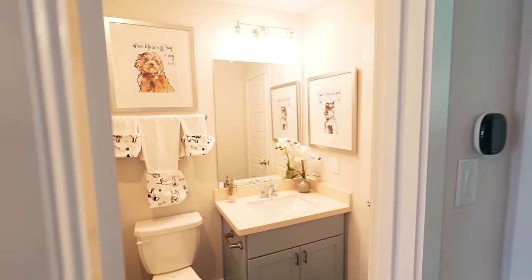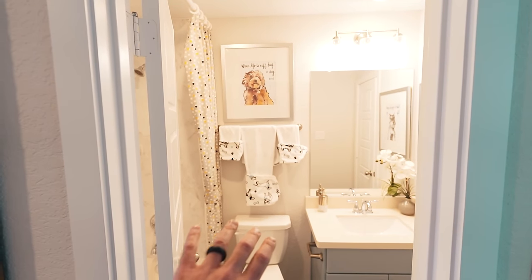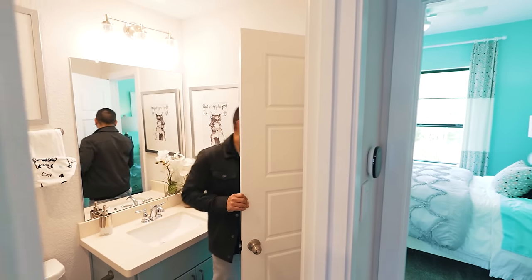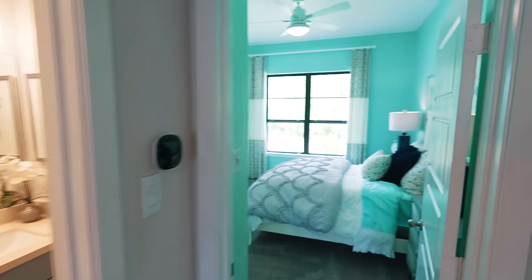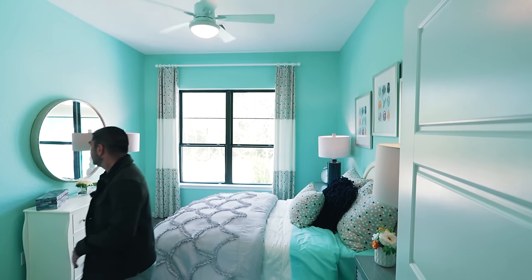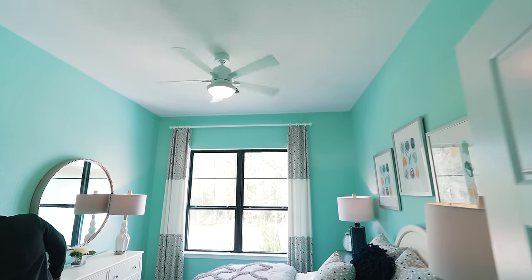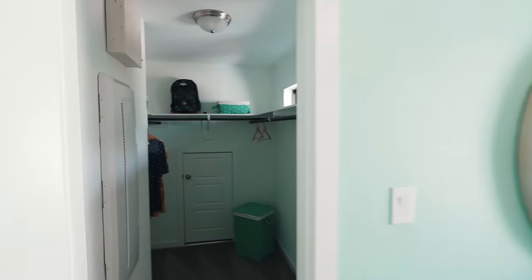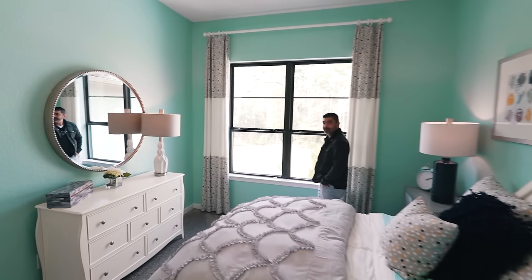So you've got the bathroom up here with an entrance for the game room. And if you've got somebody in the bedroom, right here too, you can lock that and have your room be private. But again, big, super tall ceiling. And you still get a nice big walk-in closet, Jackson. Black windows, huge walk-in closet. Yeah, that thing is huge. So tons of space.